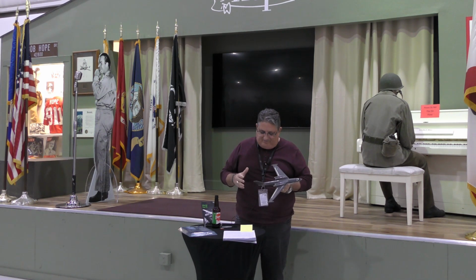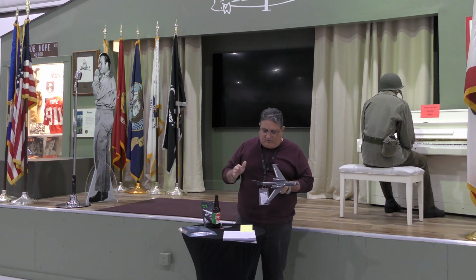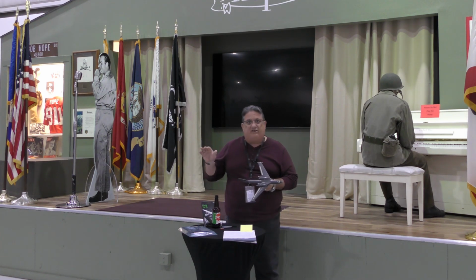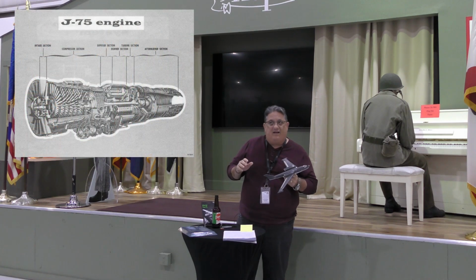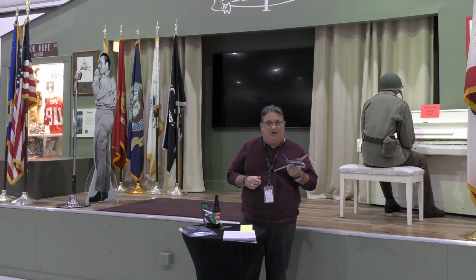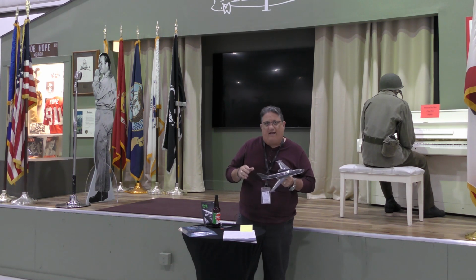So we'll get back to the model. They lost both prototypes. They went back to the drawing board with the Dash 2 version of this aircraft in 1959. Now, they determined that the J-71 engines were underpowered. So they went with the J75 and they changed some of the control surfaces. And what happened? The airplane became basically like flying a brick. It was very unresponsive and difficult to fly, but they were continuing to push this thing.